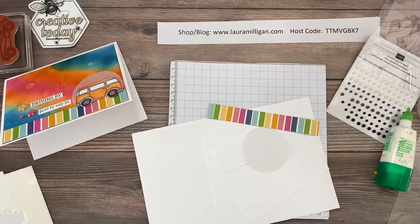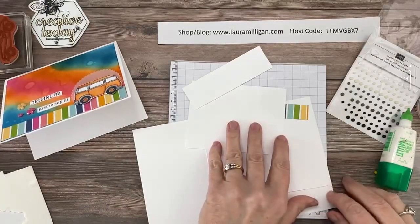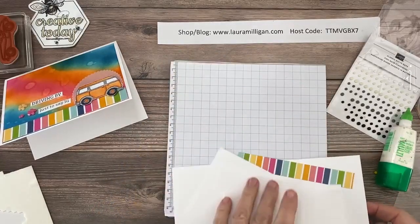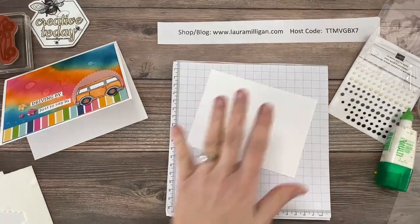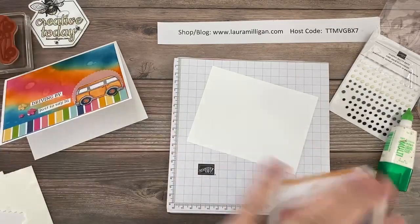Okay. So this one, if you don't like to get your hands messy, you're probably not going to like this technique, but I actually had a lot of fun making this. So let me just show you how it's done. So I started with 3 different colors of ink for my background.